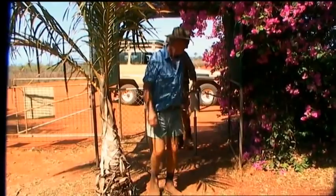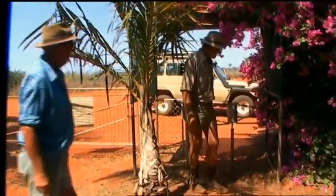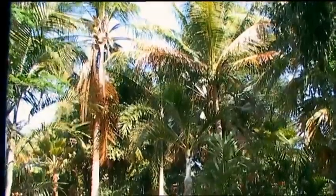This is something new, eh, Frank? The entrance to the bird park. Oh, yeah. Got the turnstile. That's looking pretty good there. Kids can swing on that. I tell you what, the garden is looking magnificent.